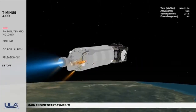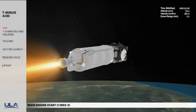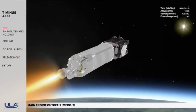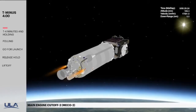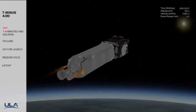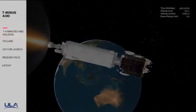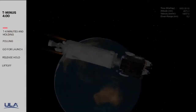The Centaur main engine is restarted for a second burn at 22 minutes 25 seconds, placing Centaur on its path to spacecraft separation. Approximately 6 minutes later, second cutoff of the Centaur main engine occurs. The mission now enters a 3-hour coast phase. The main engine ignites for a third and final burn at 3 hours 28 minutes. At 3 hours 30 minutes, the final main engine cutoff occurs.